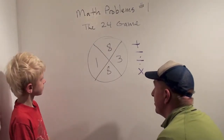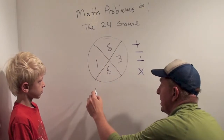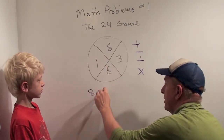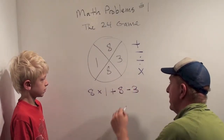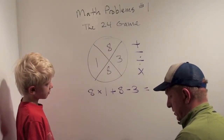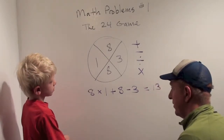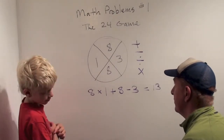For example, we might do 8 times 1 plus 8 minus 3. What does that equal? 8 times 1 is 8. Plus 8 is 16. Minus 3 is 13. So this equals 13. Does that equal 24? No. Alright, well let's see if we can find a way to make this equal 24.